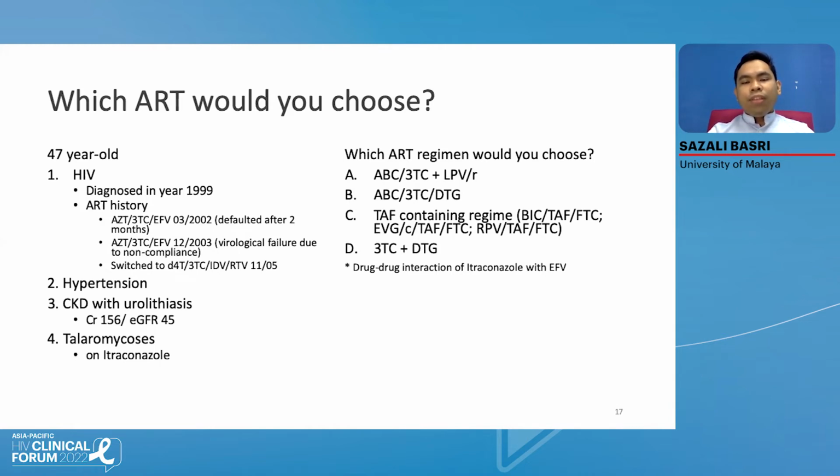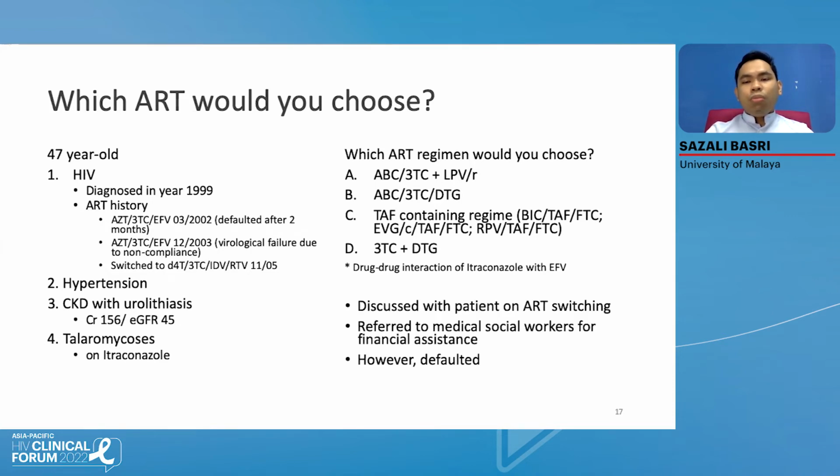A single pill combination of abacavir, 3TC, and dolutegravir is a good option for someone who has kidney impairment, but it remains quite expensive, and such a single pill combination is not available in Malaysia for now. So patients need 2 different pills. It is the same with a TAF-containing regimen. It would improve patients' compliance by single dose, but it's still not available in Malaysia. We know the dual ART regimen of lamivudine plus dolutegravir is contraindicated for someone who had a history of virological failure. So what would you choose for him?